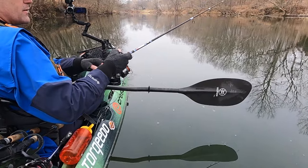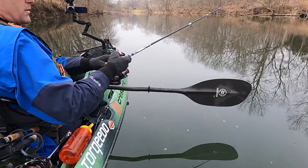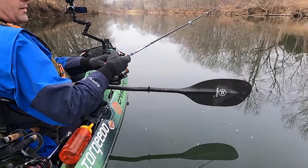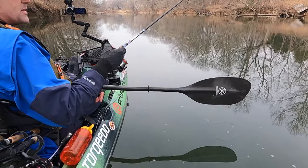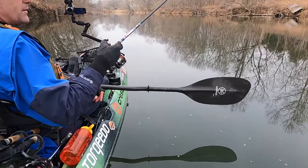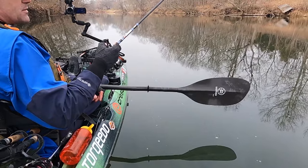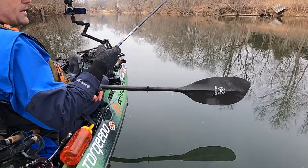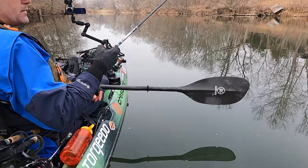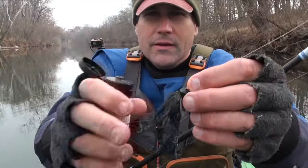And I got slack, just focused on that point that I can see where the line enters the water, because it'll hop sometimes, even if you don't feel it, you don't feel the tap. That visual strike detection of where that line enters the water can tell you so much way before you feel it.